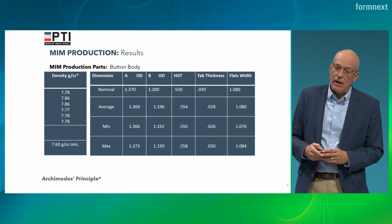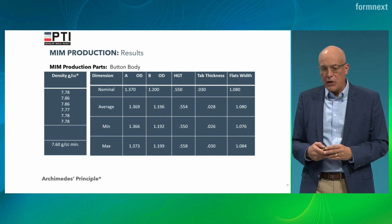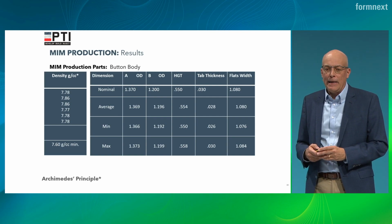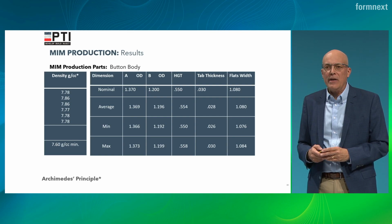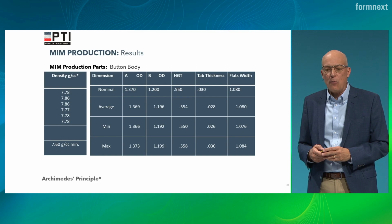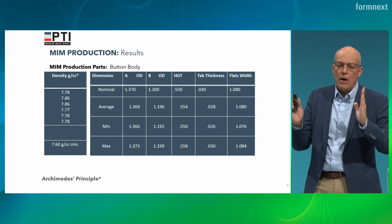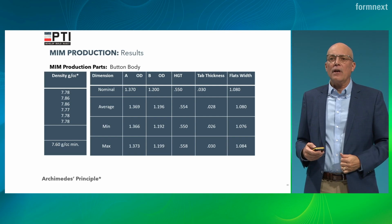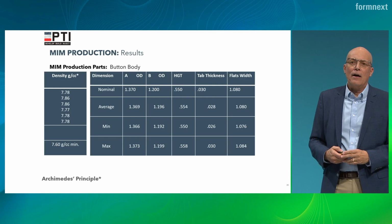So how did we do? Well, density, pretty good for 316L. These were sintered in pure hydrogen. Dimensions, pretty good. We came pretty close to nominal. And certainly the tab thickness, we did pretty well, from 26 to 30 thousandths. This tab thickness allowed us to bend without breaking and allow the folks in the field to assemble the product successfully.